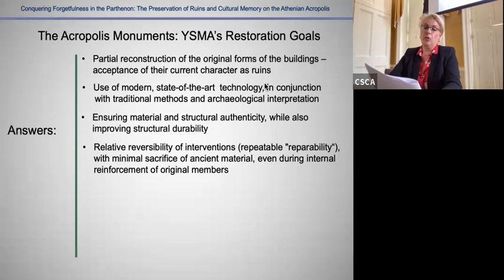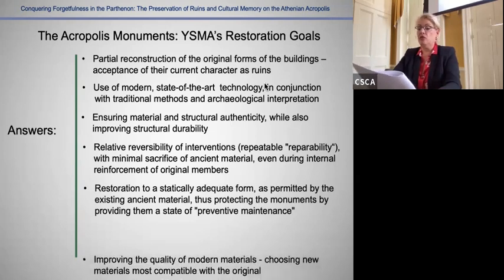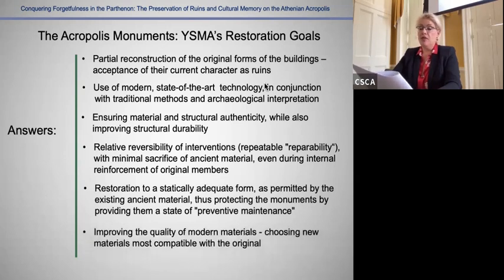Additional principles include the idea of the relative reversibility of the interventions, or a repeated possibility of restoration, with the least possible sacrifice of ancient material during the internal reinforcement of the members. The intention then is to preserve the Acropolis buildings as ruins, but to restore them to a statically adequate form as permitted by their existing ancient material, thus protecting them through providing a state of preventive maintenance.